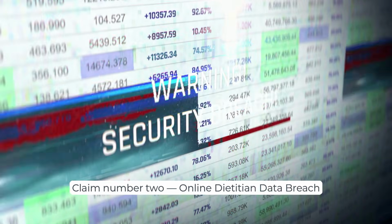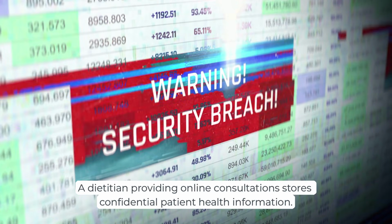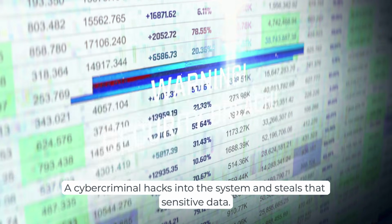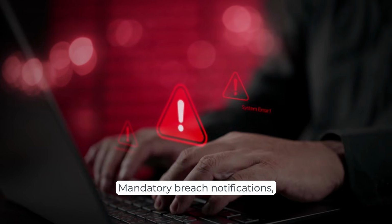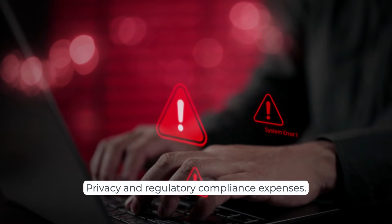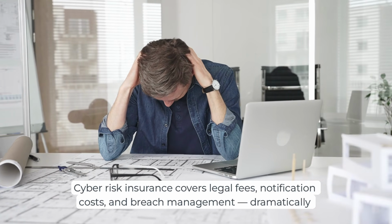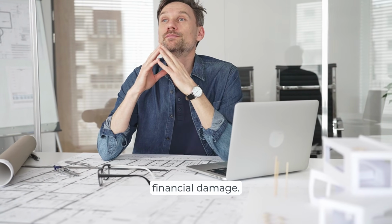Claim number 2. Online dietitian data breach. A dietitian providing online consultations stores confidential patient health information. A cybercriminal hacks into the system and steals that sensitive data. The business faces mandatory breach notifications, legal defense costs, privacy and regulatory compliance expenses. Cyber risk insurance covers legal fees, notification costs, and breach management, dramatically reducing the financial damage.